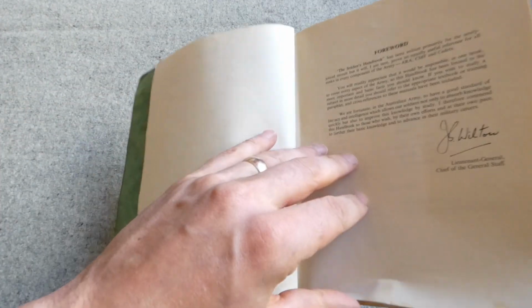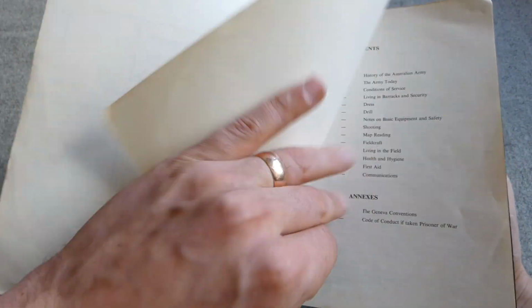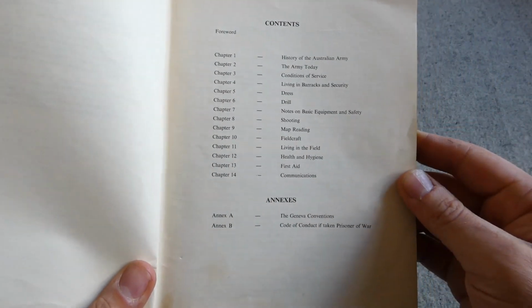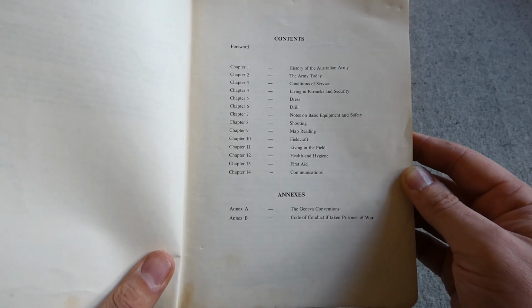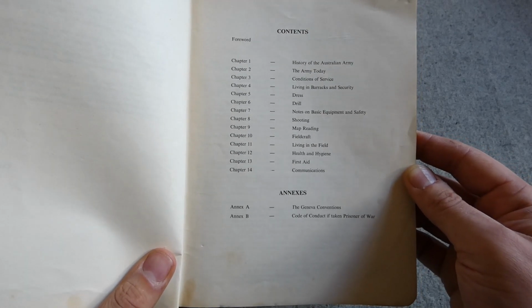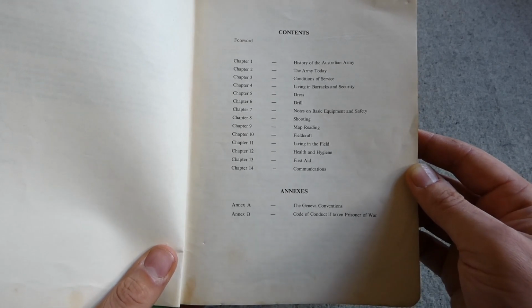Inside cover there, the foreword. I'm not going to flick through every page, obviously, because that will take a very, very long time, but hopefully you can see from the contents list here, this is, if you can find one of these, and they do turn up relatively frequently on eBay, that's where I got mine, and on other online booksellers. You can find them on websites elsewhere, and obviously I imagine in Australia itself they're very easy to find. You can see from the contents list here it's well worth having one of these. So you've got everything there from dress regulations, drill, you've got fieldcraft, living in the field, first aid, communications. It's very all-encompassing in that regard.